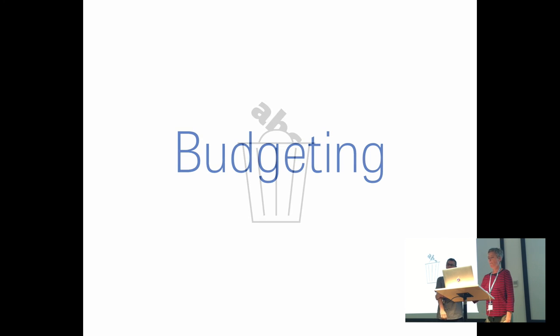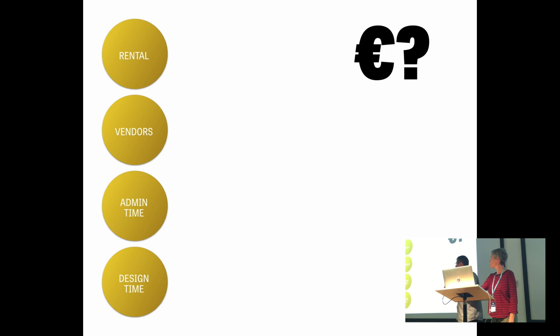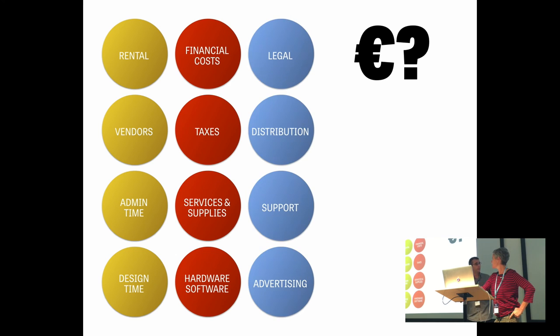So in this sense, the issue of how to manage a budget is something that we weren't trained on. So basically, we've had to learn how to do it. And there are some obvious things you can take into account: you have to rent an office, you have to pay vendors, you have some admin time. But there are also other kinds of expenses that are probably not so obvious, right?